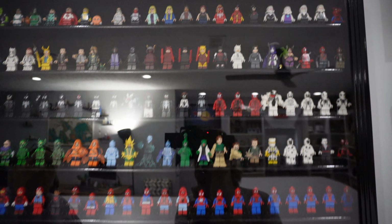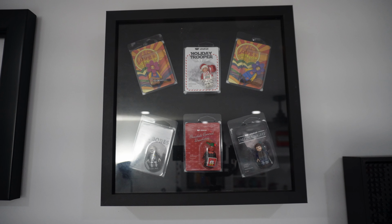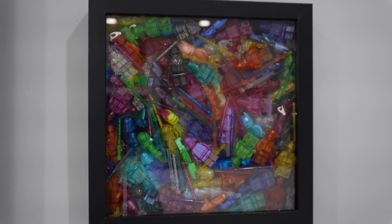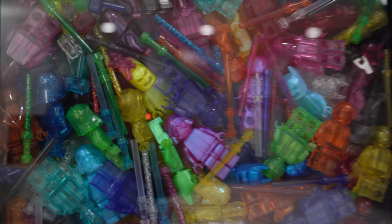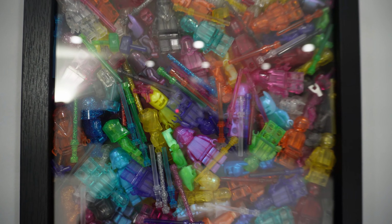And then we have... So up there, those are the Whatnot minifigs. There is a seventh one, which I just have to figure out how to fit in that frame. Yeah. Monochrome translucent. There's Batman, 3PO. There's lightsabers in there. It's just kind of a hodgepodge. My wife threw it in a frame and I thought it looked really cool. So we hung it up.